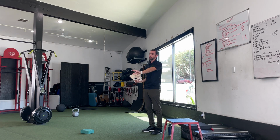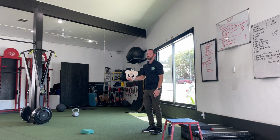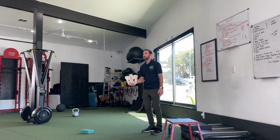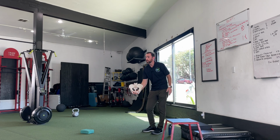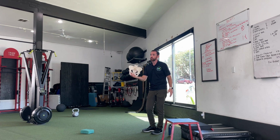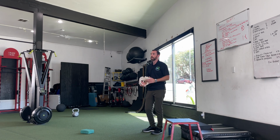So to your point about the butt wink, if you're training them in their butt wink, they're just going to get better at butt winking. You know what I mean? So what I would do is work on some other stuff to help them with that, but I just have them go as low as they can without it, so that they're getting it the right way. And then they should be able to get deeper and deeper over time.